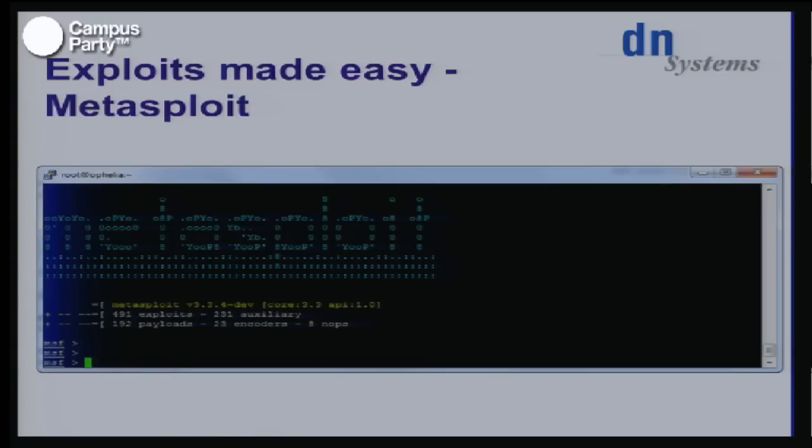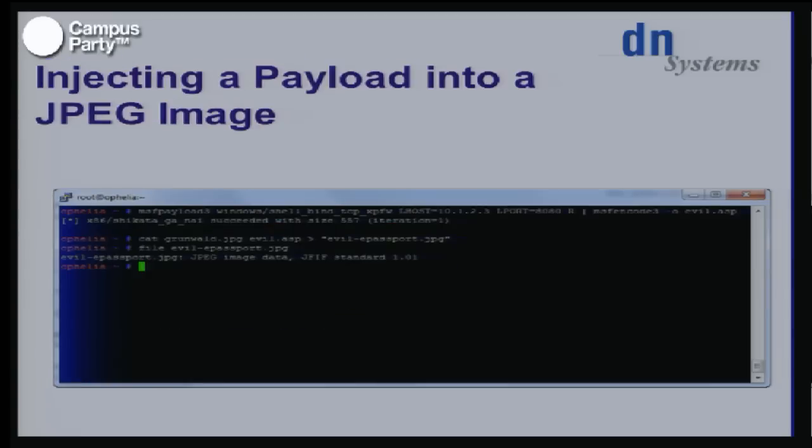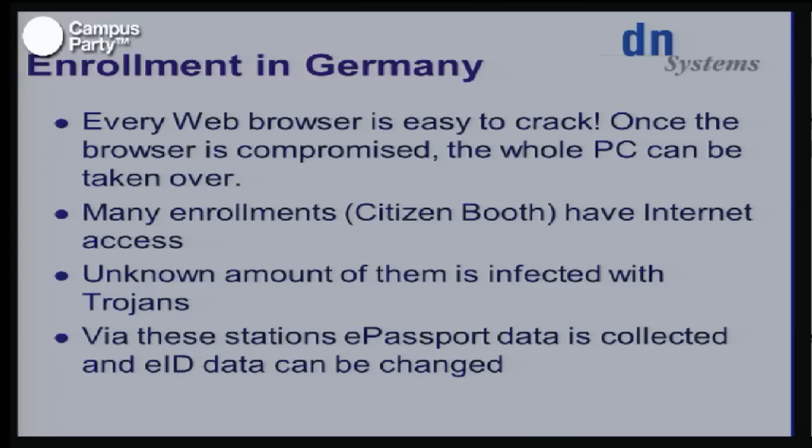And, you know, exploits made easy. There are toolkits for doing exploits, and toolkits to put them in. Everything you do is use Metasploit, generate a payload, put the payload with an exploit into your GIF image, put it on a passport, and that's it. Enroll it, and you're in. And not only inside the government system, you are in the country.